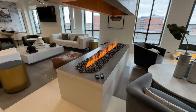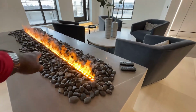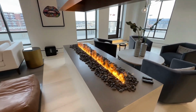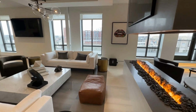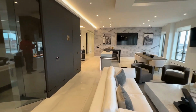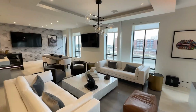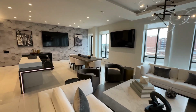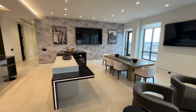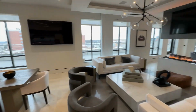But man, look how beautiful this is. It's not too hot, not hot at all actually. This place was outfitted for the most elite of the elite, and you can kind of tell. I didn't tell you the listing price, but that price is going to be $4.1 million for this unit.